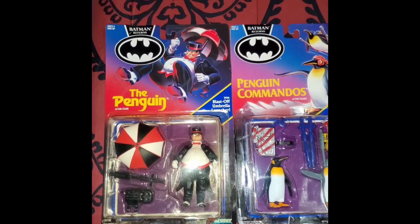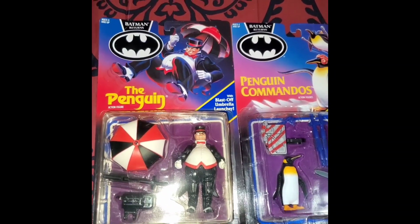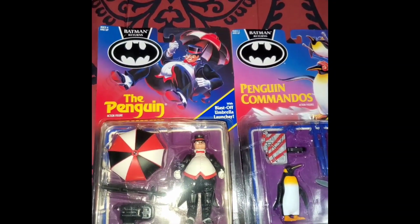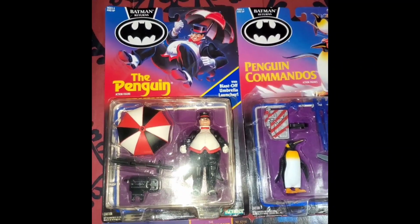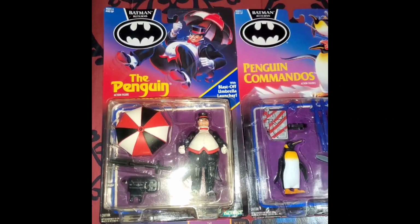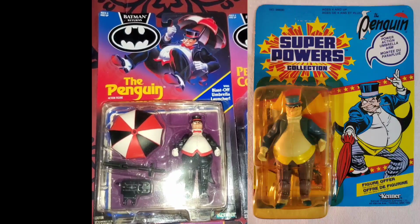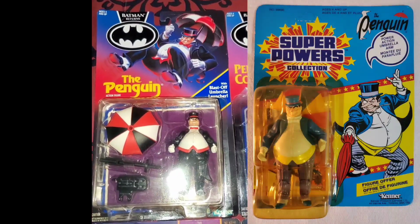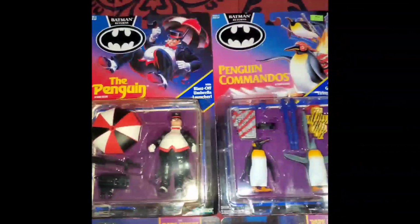And here's the Penguin. He doesn't represent the Danny DeVito grotesque sewer man Penguin with long hair and flippers, but he's a repaint from the 1984 Kenner Super Powers collection, and they just repainted him, recycled the molds.